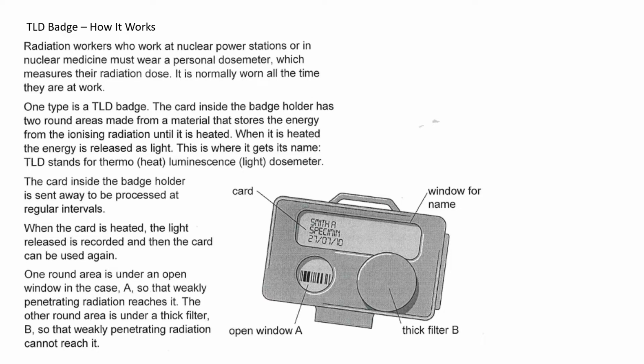This video is going to go through our physics homework. I'm going to read through the text first, and then I'm going to go through the questions and give you some clues and pointers where to find the answers.